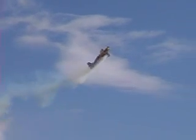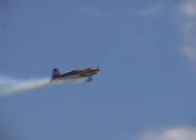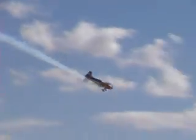It's like he's working that rudder today. He sure is. Give Bill Reisman a wave as he comes by. That's my scarf.